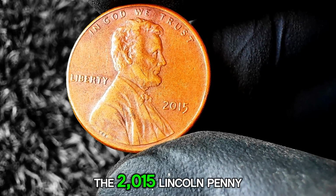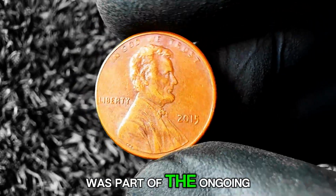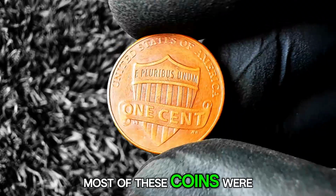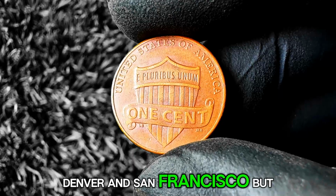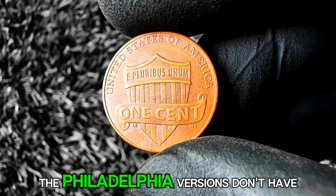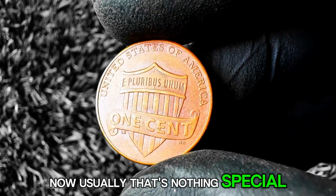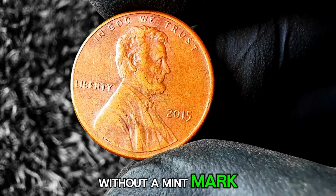The 2015 Lincoln penny, also known as the Lincoln Shield cent, was part of the ongoing series introduced in 2010. Most of these coins were struck in Philadelphia, Denver, and San Francisco. But here's the kicker: the Philadelphia versions don't have a mint mark. Now usually, that's nothing special. Millions of coins come out of Philadelphia without a mint mark.